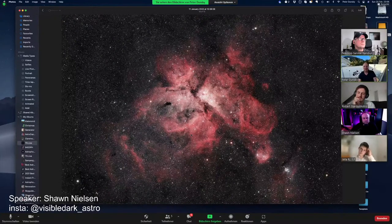Other than a stretch and playing around with curves a little bit, I wanted to keep that natural color. I didn't want to mess with the blues and the core, which some people do. You can kind of play around with the color a little bit in the core and get the blues, but I just wanted to get the natural color for this version of the image.